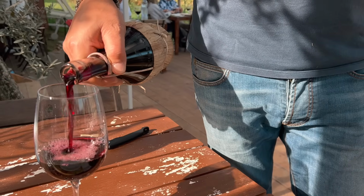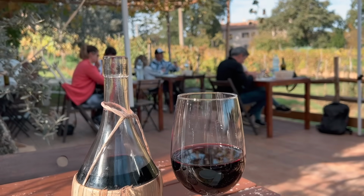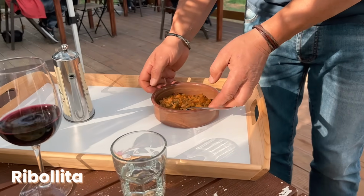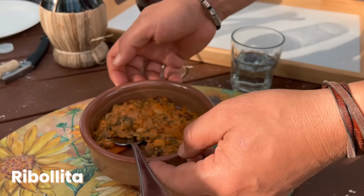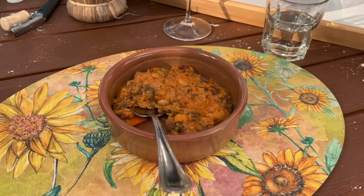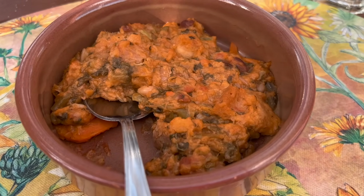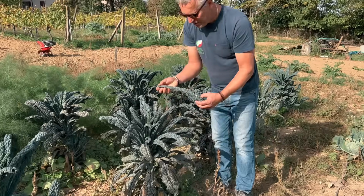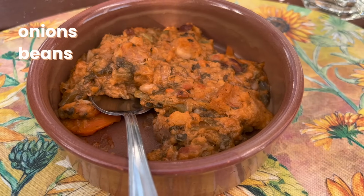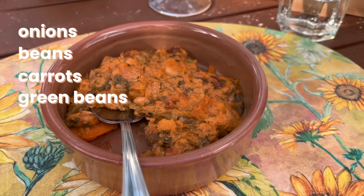This is my wine. I make it with Sangiovese and Merlot grapes. This is Ribolita. Ribolita is an old soup made with old bread and vegetables. The main vegetable is black cabbage. There are onions, beans, carrots, green beans, and other vegetables.